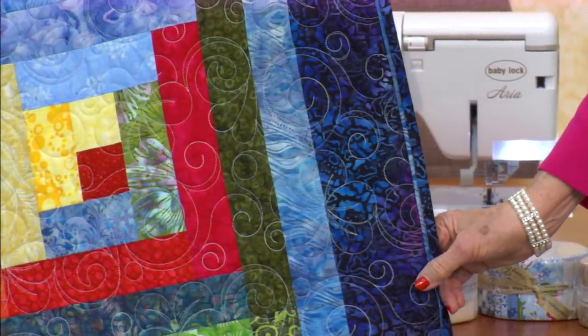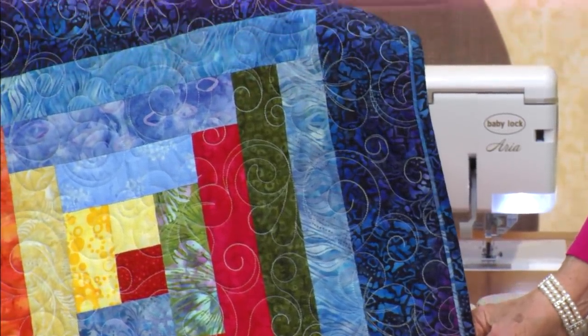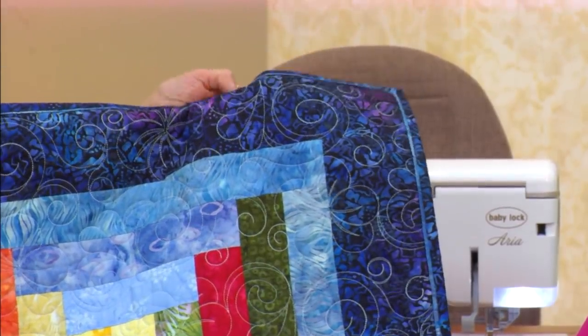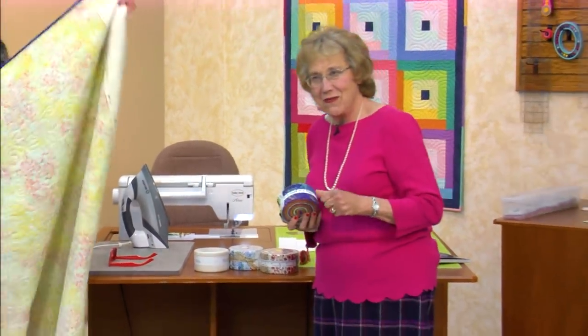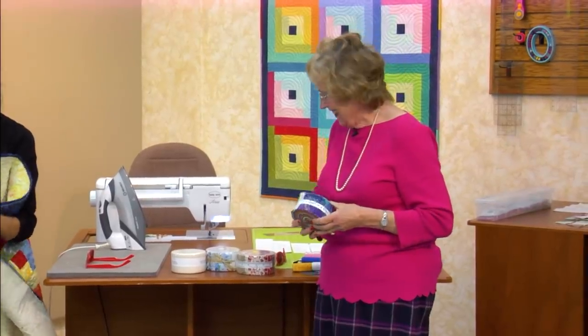It's a flange, and it's very easy. It comes from two strips. And actually, I have some antique quilts that also have this flange on. It's amazing. We thought it was new. Everything old is new again, trust me.